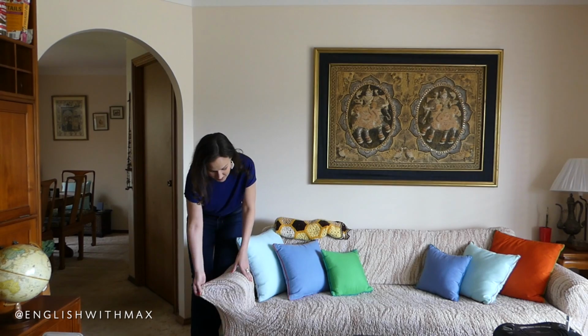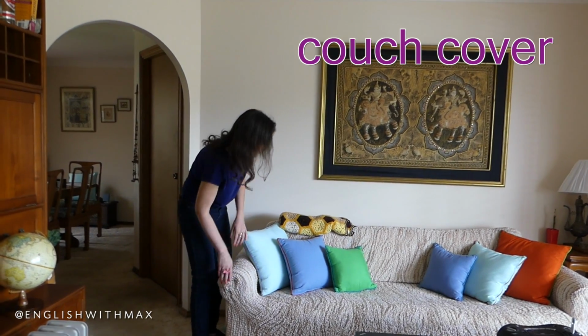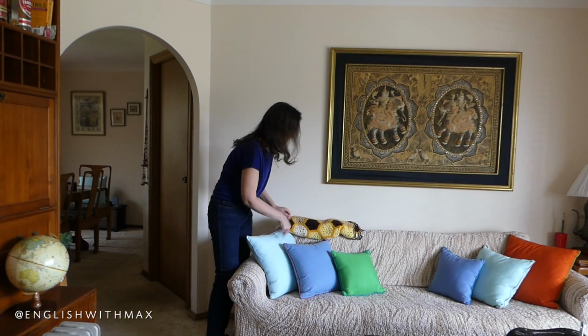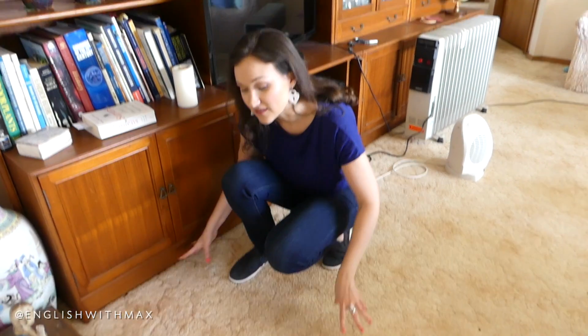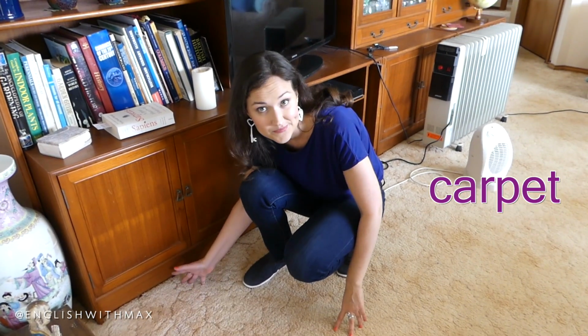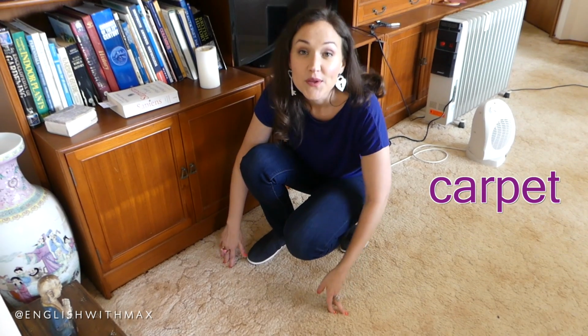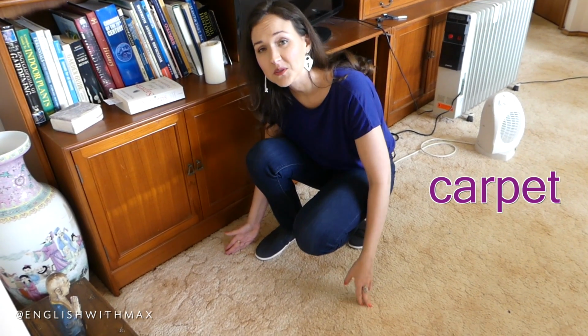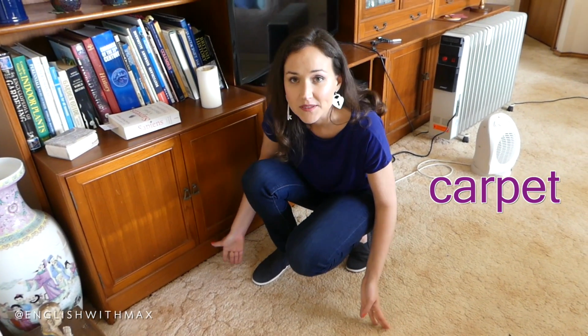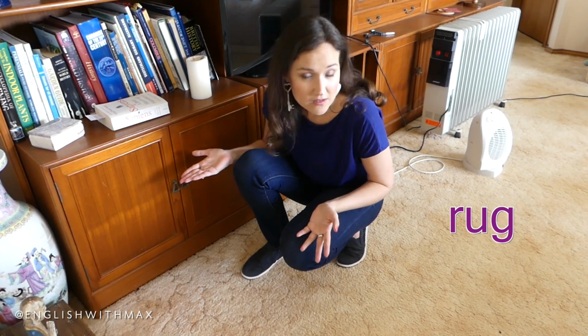We have a cover on our couch. So this is a couch cover. Here we have some more cushions and a blanket. The material covering this floor is called carpet. This is carpet. Carpet is countable and uncountable. So you can say a carpet or some carpet. If you have a small piece of carpet, we would call that a rug.